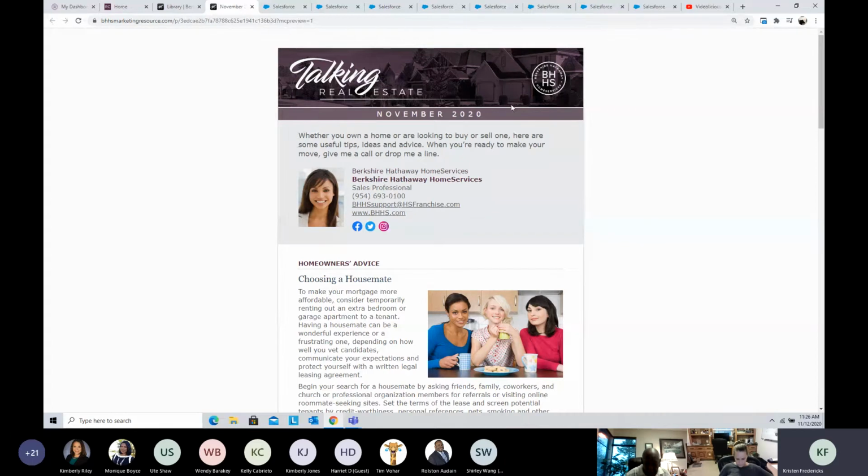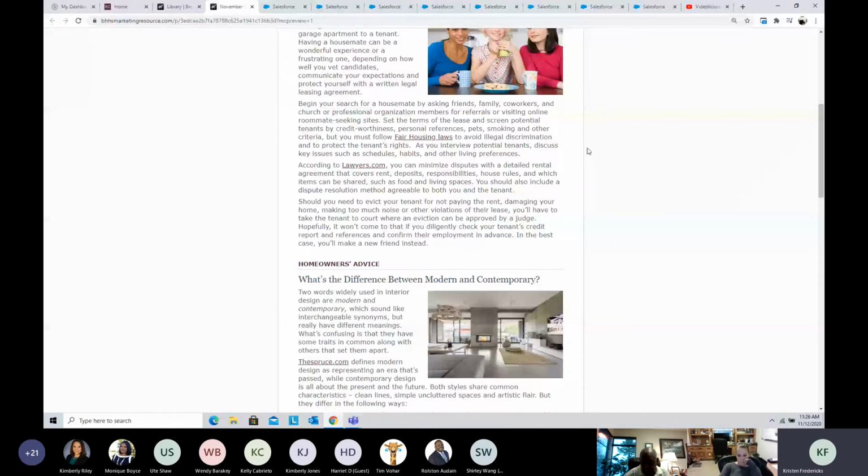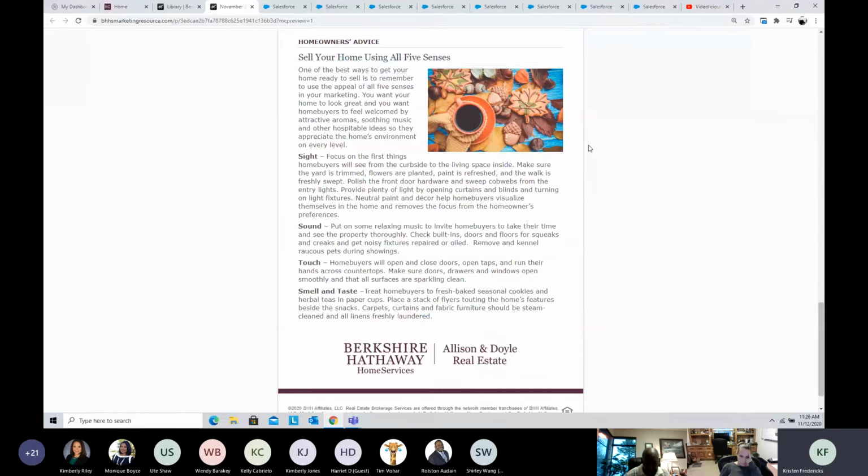But I wanted to talk about some of these articles that are in here. So these are professionally written articles: choosing a housemate, what's the difference between modern and contemporary, is it wise to refinance now, sell your home using all 5 senses. These are just basically evergreen articles that are available to you.